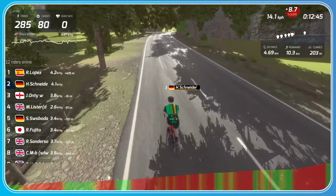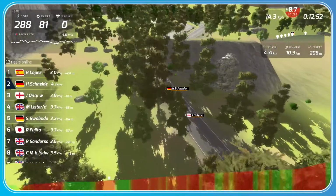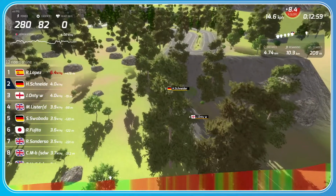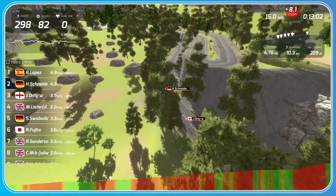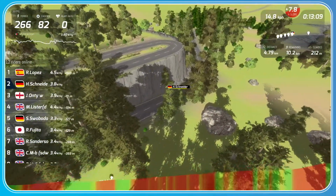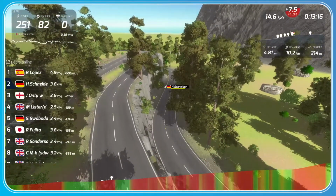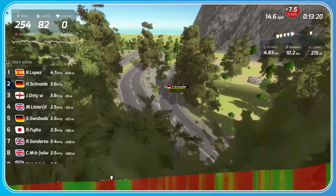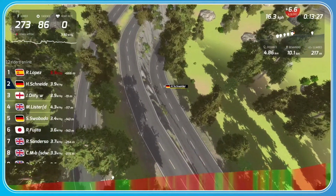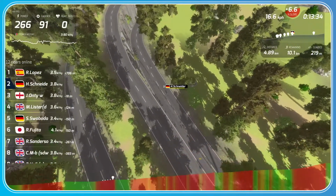There's Schneider. There's some of that great scenery, look at that. These bends that we've got coming up. Great to see how the Magic Roads interpret this. Looking back down, you can just see me there through the trees. 100 meters behind these guys now. A little bit of a gap back to the 2 guys behind me. Nothing much though.